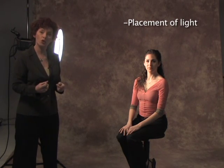This is your first choice when you're setting out to light. Then you decide your quality and the depth. But right now, this is really important. There are 4 basic lighting patterns, and we're going to take you step by step through them so that you have a good understanding and you can see where the placement of the light is in relationship to the model.